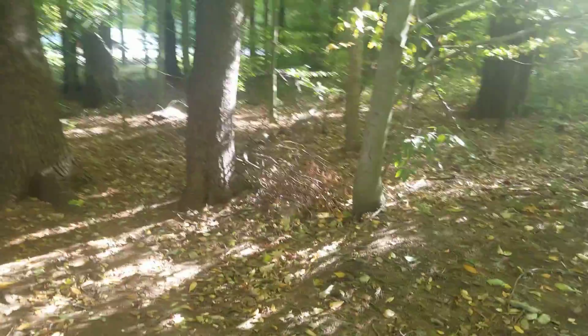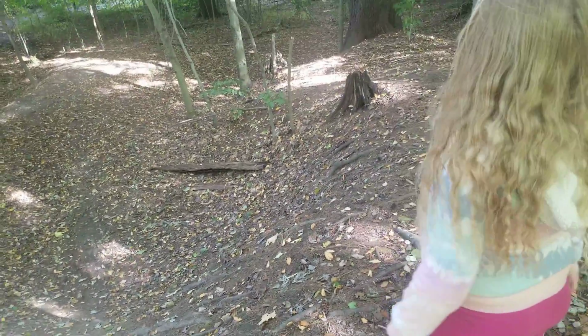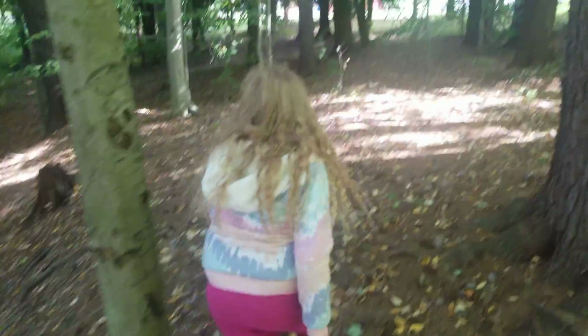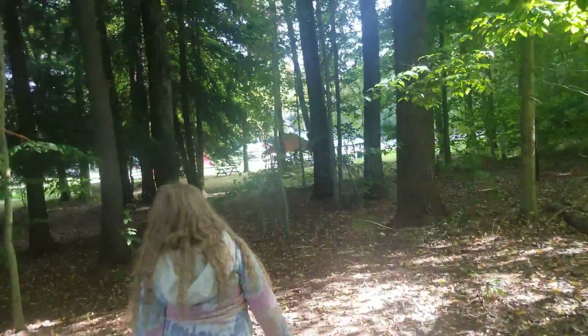Go that way, that's a dead end, right? Yeah. So we have to go this way. As you can see, there's a giant hill that goes down to that log. Or you can just go forward and do a jump flip with your skateboard. I don't know what it's called, but you can jump and flip.